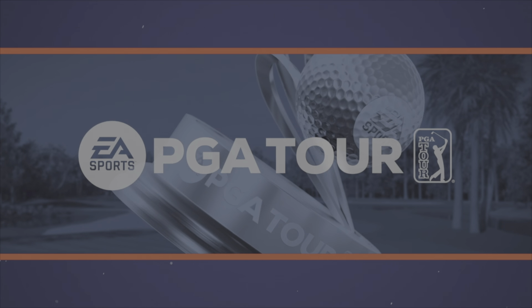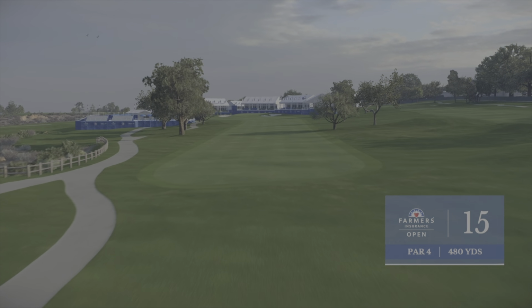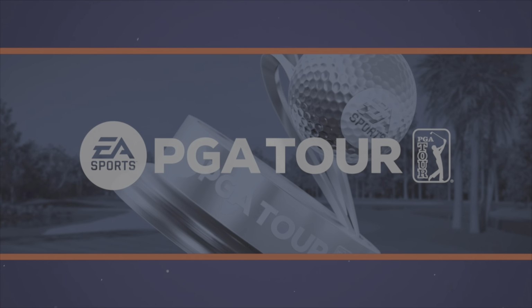The 15th hole is up next. A par 4 at 480 yards. Not a whole lot to it. A tee shot of the fairway should leave you with a reasonable approach into a green with bunkers left and right.